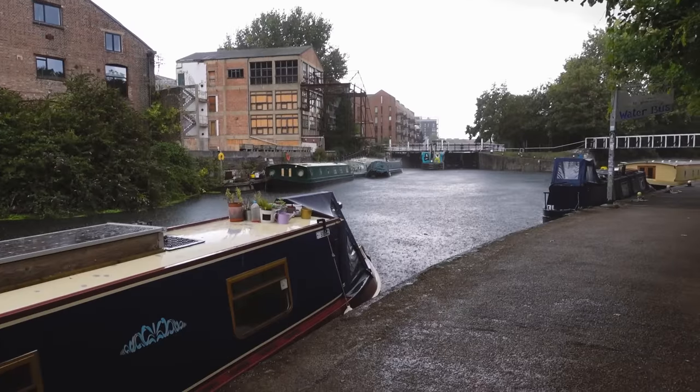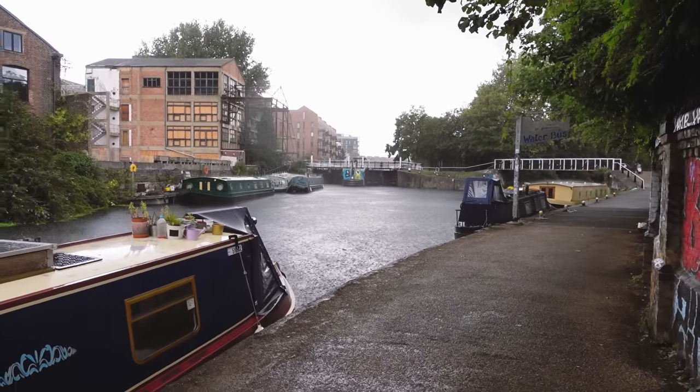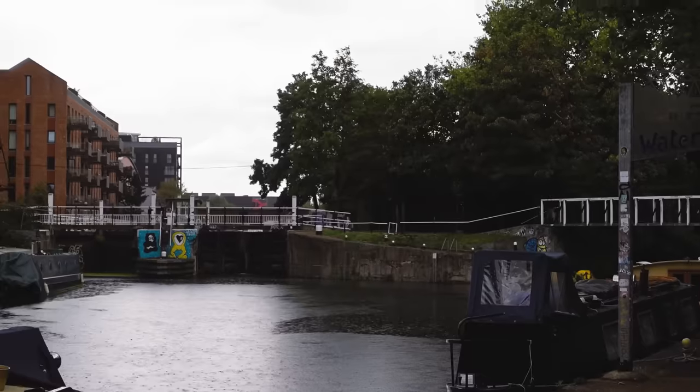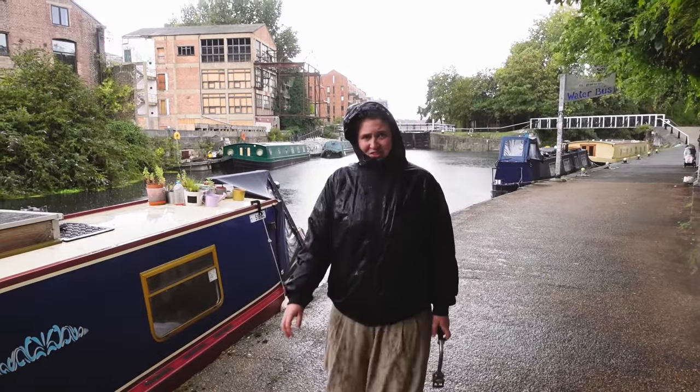Well, it started chucking it down suddenly, and we've come up to a lock, so that's good timing. And it looks a bit weird. Amy looks a bit puzzled and is just getting absolutely drenched. I don't really know what's happening. Typical. Been sunny all week and then we move. You're absolutely drenched. I don't understand the lock.